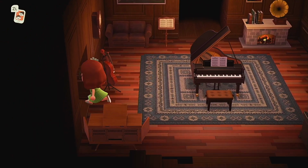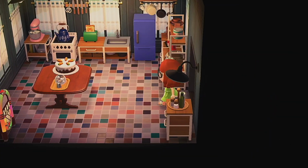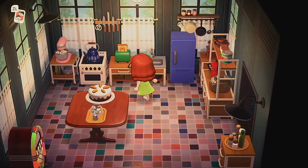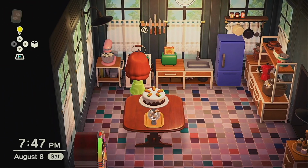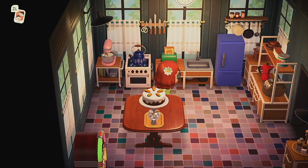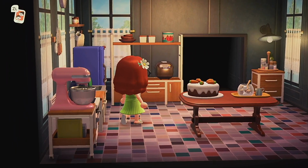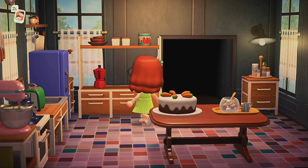Gonna head on over to my kitchen. For whatever reason, Gemma really hates the refrigerator in this room. I think it's cute. I don't know. There's appliances and cute knickknacks, and it has been my birthday since we had this game, so I got the birthday cake that's on the table there on my actual birthday.